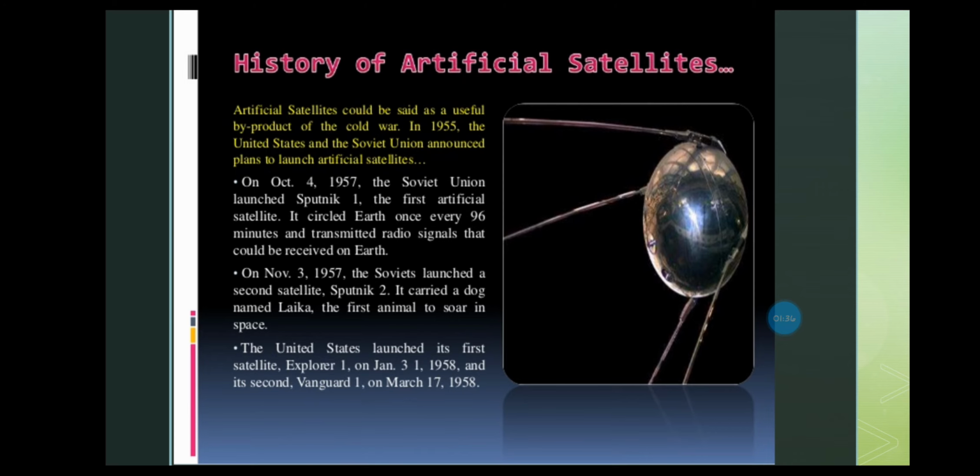So artificial satellites could be said to be a useful byproduct of the Cold War. In 1955, the United States and the Soviet Union announced plans to launch artificial satellites. On October 4, 1957, the Soviet Union launched Sputnik 1, as we just said. It was the first artificial satellite. It circled Earth once every 96 minutes and transmitted radio signals that could be received on Earth. On November 3, 1957, the Soviets launched a second satellite, Sputnik 2. It carried a dog named Laika. It was the first animal to soar in space. And the United States launched its first satellite, Explorer 1, on January 3, 1958, and the second, Vanguard 1, on March 17, 1958.